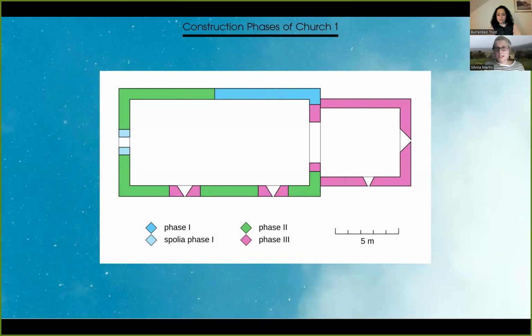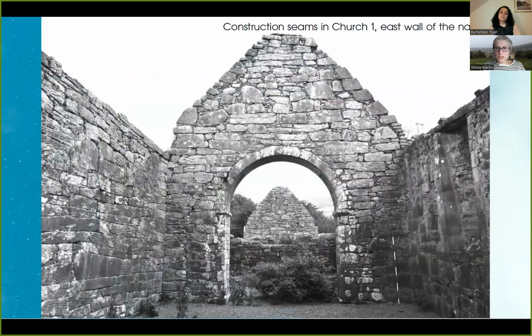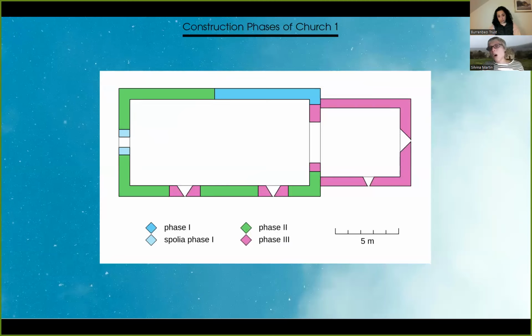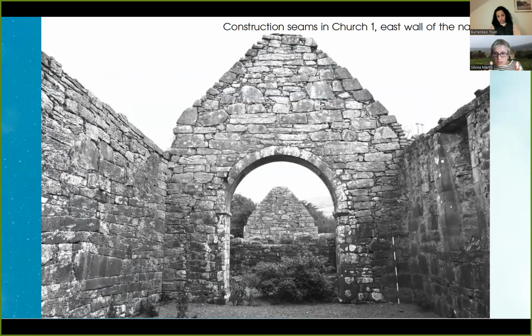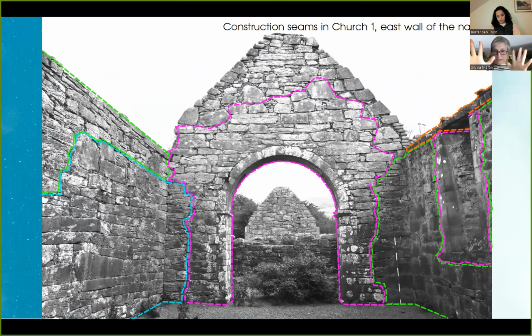It looks very similar. And you see here that the east wall of the nave has been broken for the arch, for the chancel. And so we have different phases here. And if you look, you see more or less the construction seams. We need a more detailed analysis to know exactly where these seams were. But this is preliminary for you. So this is more or less it, and it could be even more complicated than that.